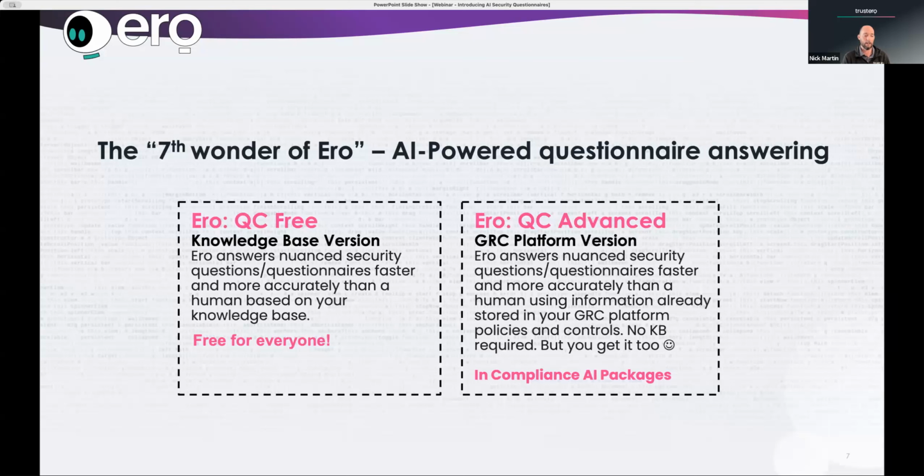And so many organizations already have that resource available to them. However, it still takes time and effort to hunt down the right questions, match them up with new questions, and consider whether the previous answers still apply. So we'll show you some things you can do to leverage an existing knowledge base, but use Aero to answer those questions very quickly.